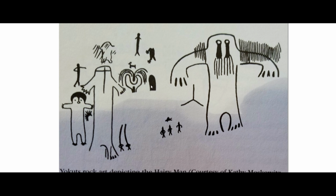Why were they drawing a doorway? And is this a fountain, or what is this? It's open to interpretation everywhere. So could this be them showing the paranormal to us?